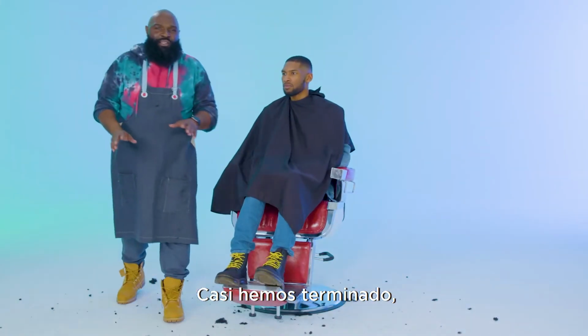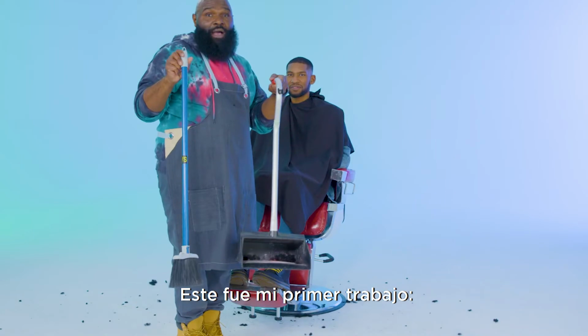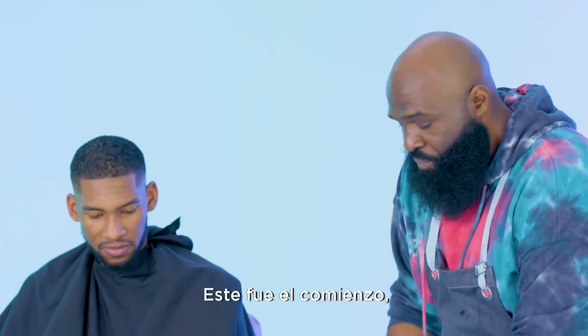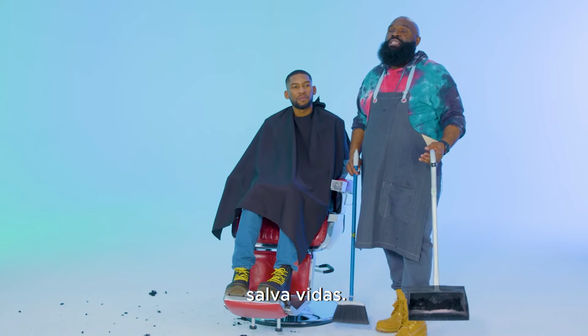I'm just about all done, but I need a broom break. You gotta have a clean shop. You have a lot of hair, my man. Yeah, this was my first job, sweeping the floor in the barbershop. This was the beginning, the evolution of Fod the Barber. This job right here, it saves lives.